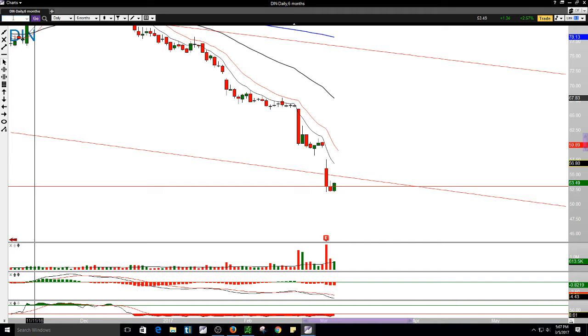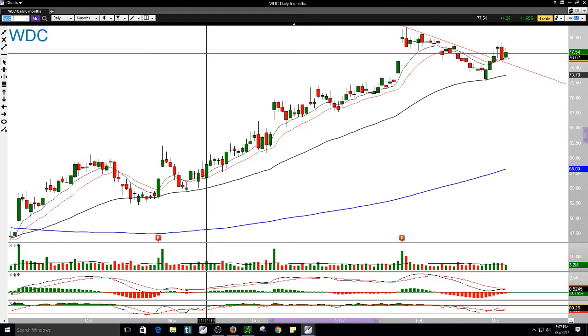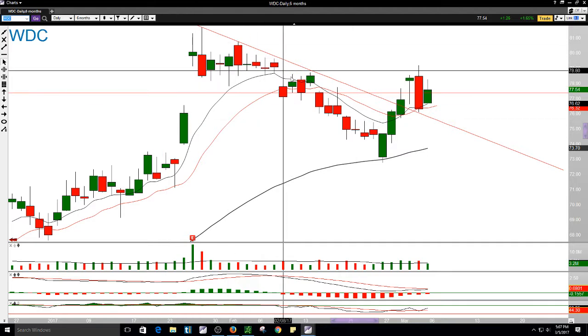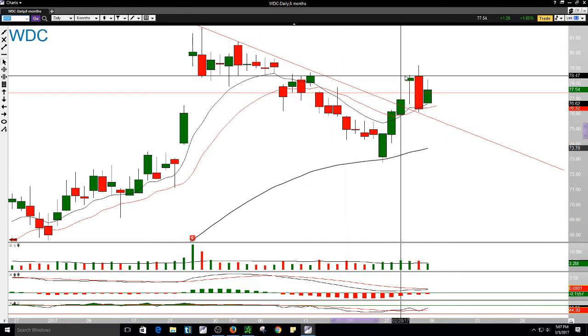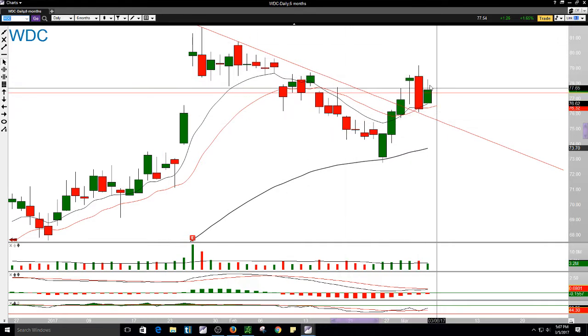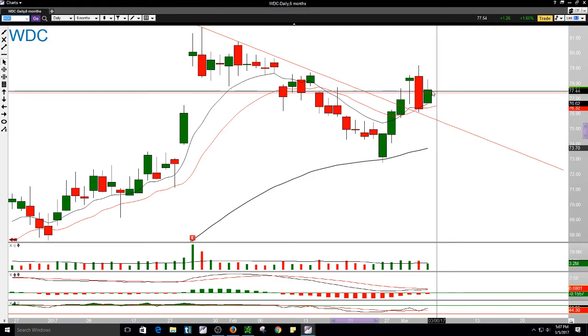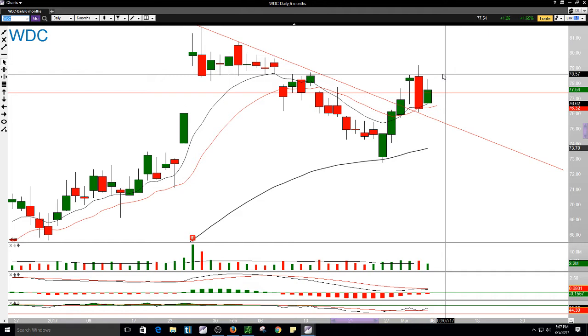Number 3 on the list is WDC. So what I'm seeing here is the chart's actually flagging. There's a nice little bull flag set up with the trend being broken. Trend was broken and retested. Now we have a nice bullish harami on the daily. So I'd like to see a quick pullback on this one down to about $77.36, and then we could probably see some continuation off of it.